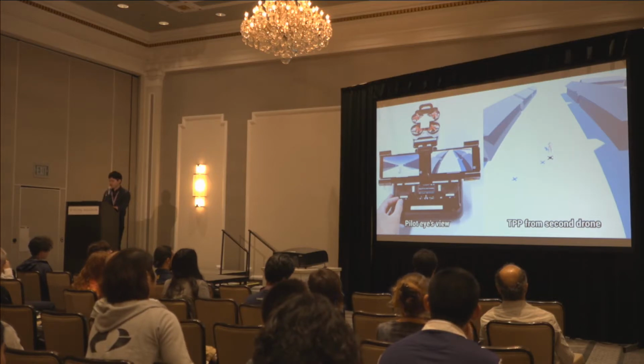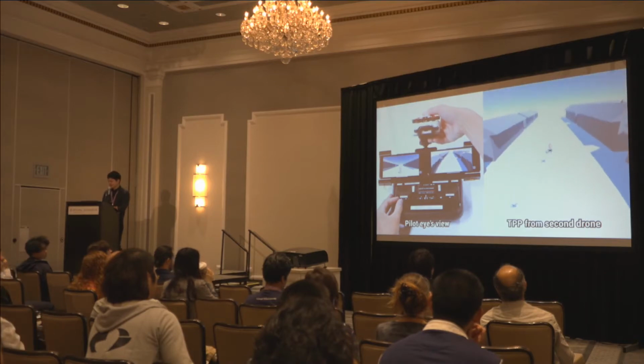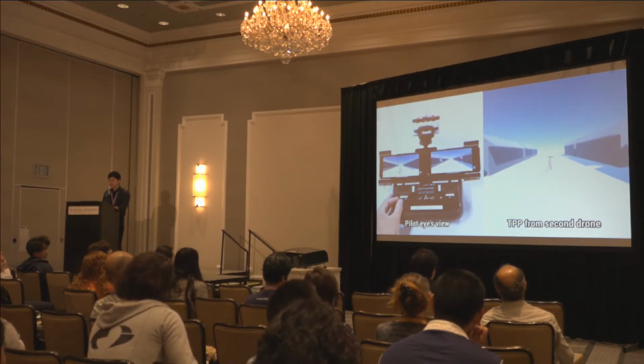For vertical control, if you rotate the miniature to see its top, a top view is provided. Also, if you rotate the miniature to see its backside, the second drone flies at the same level as the primary drone.